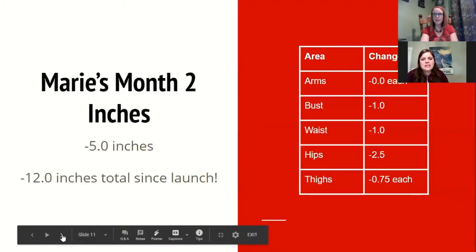Thanks. So here are my inches. This month I lost 5 inches total, which when you add to last month, is 12 since we launched. As you can see, I mentioned I wanted to trade some arm loss for you. I have not lost anything in the arm area. I lost an inch off of my bust this month, an inch off of my waist, and 2.5 inches off of my hips. Last month I had lost 3 inches off of my waist and much less off of my hips. So I was hoping the hips would catch up so that I could go down a size.